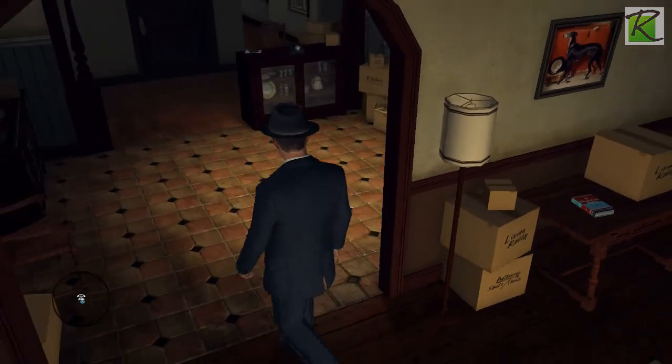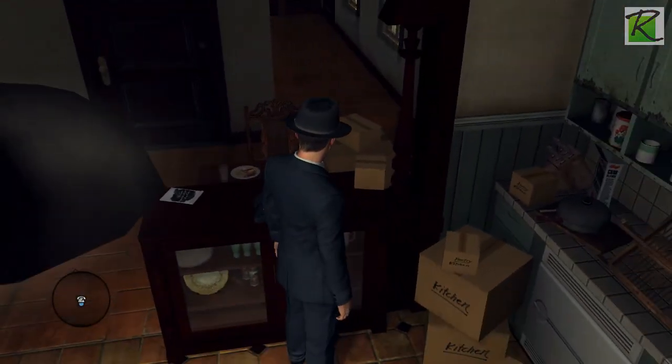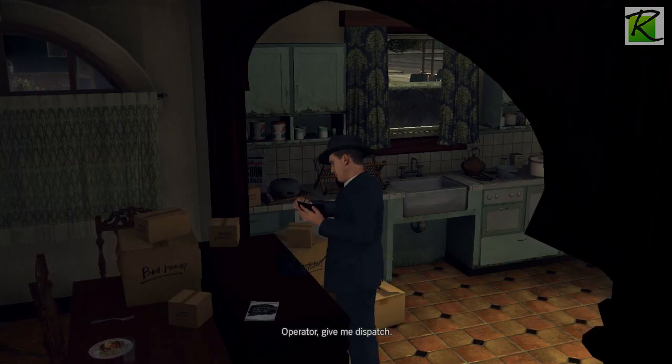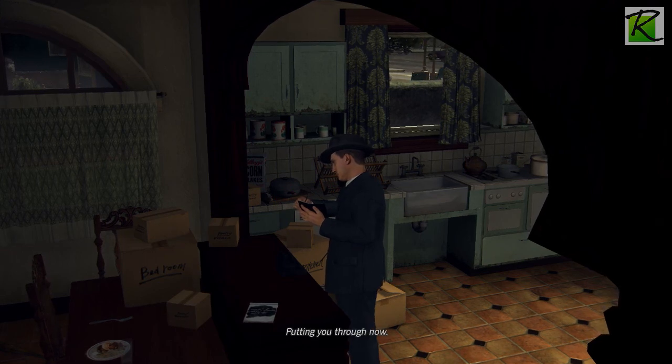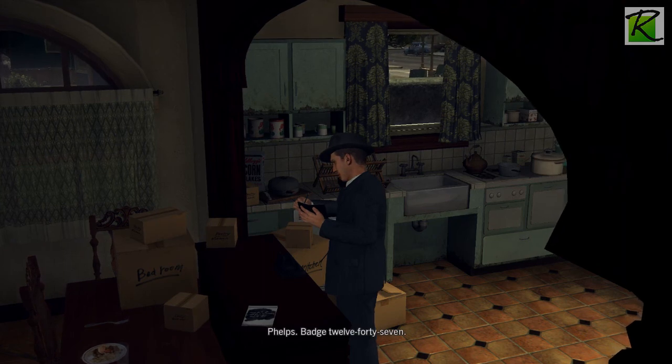Phone, where art thou? There you are. Checking for messages here. Shift, E. Yeah, there we go. All the damn controls. Operator, give me dispatch. Hello, dispatch. What's up? Putting you through now. Hello, operator. I am dispatch. Phelps, nice to meet you. 1247.